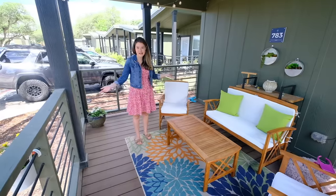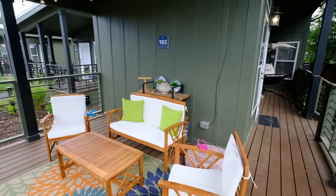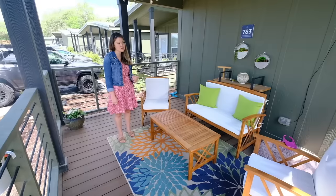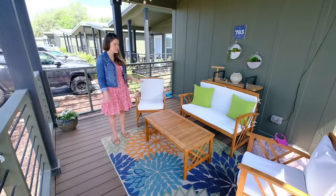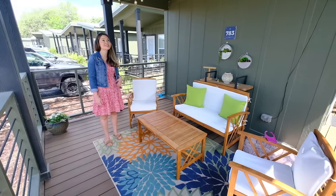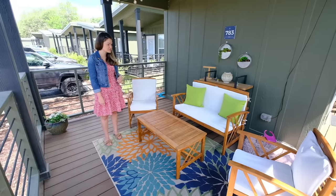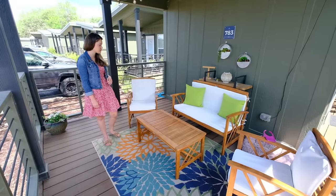All right, and welcome to the outside space. This is like my second living room, which has been awesome. Like I said, I do like to host people. So this has been an amazing place, as long as it's not 100 degrees in Austin. But usually at night it cools down and it's a great place to have friends over.